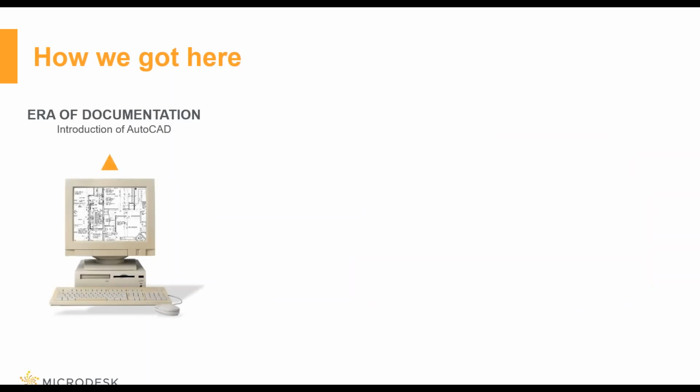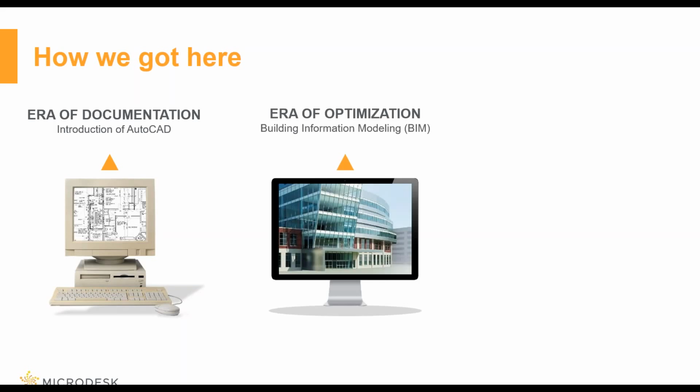Now, in terms of how we got there, if you look at the evolution of technology in our field, we started off with the documentation. We moved from the boards to the computer, and that gave us AutoCAD. CAD was basically computerized drafting. I'm drawing a line similar to how I used to. It made things faster if I was doing it multiple times. We've started work on optimization, and that's really the area where we're kind of at right now. We're on the cusp of the next one, building information modeling, where we're actually adding data and information. We're really benefiting from that. And that essentially is leading us to the era of connection.